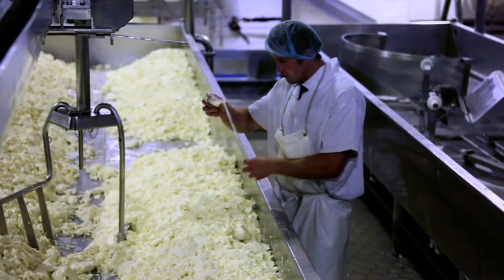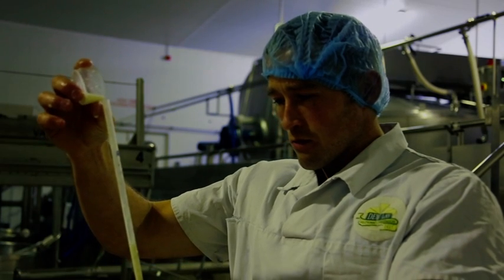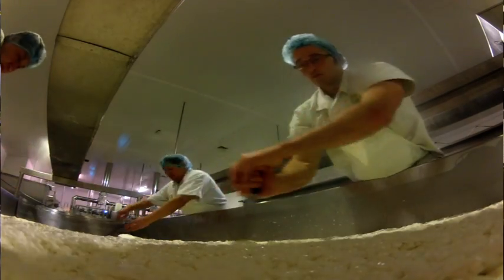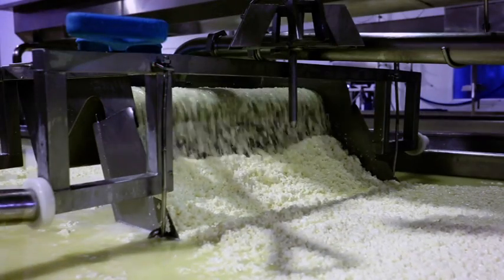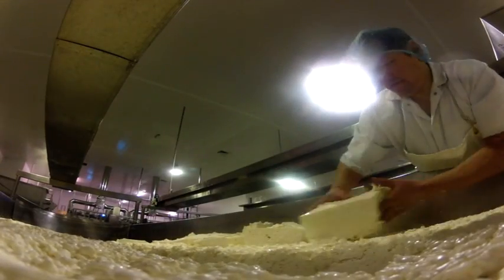To ensure consistency throughout the making process, samples are taken from each batch and tested by our expert cheesemakers, with the results being recorded in our daybook. Curd is cut by hand by our team of cheesemakers using special curd knives and overhead cutters. Each vat holds over 1 tonne of cheese, which is turned by hand. But as traditional cheesemakers, this manual work is all part of the process.